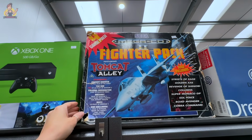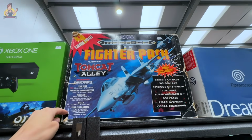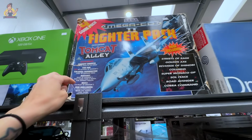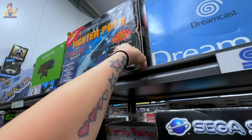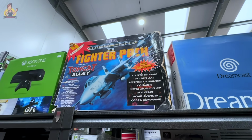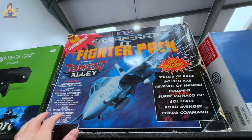Crikey, you don't see that variant around very often. A 9-game pack. You do not see that. It's literally just a slipcase. It's pretty battered, so I won't poke the bear. Well, that is incredible.